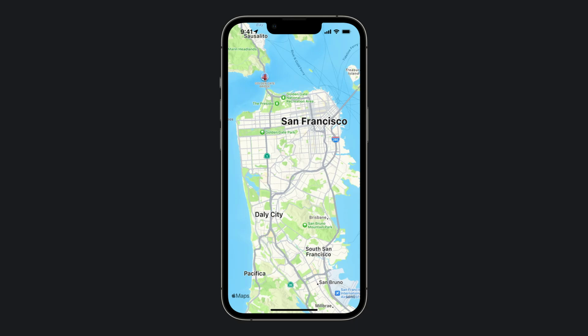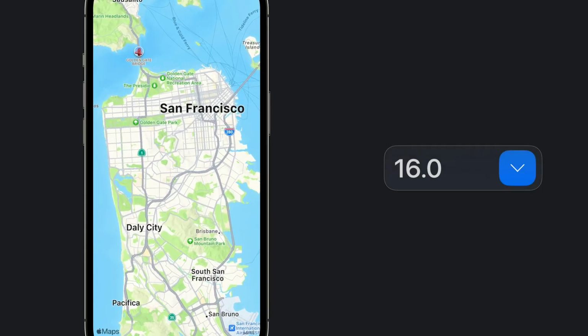To show you more, let's create an experience that makes it easy for a user to find where their favorite food truck is parked using the details of the new map. Map views like this one will automatically get the 3D city experience where it's available. Just select iOS 16 as the deployment target. Next, I can utilize the extraordinary detail of the map to illustrate the exact location of the food truck.